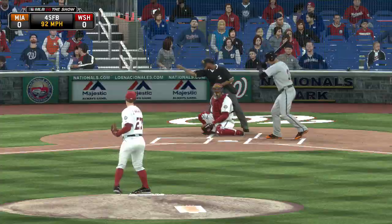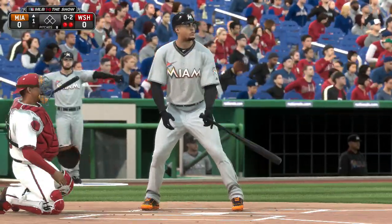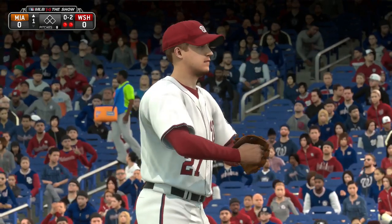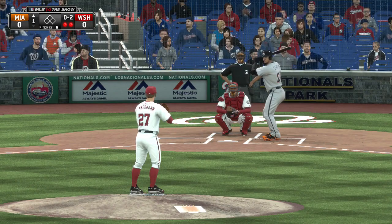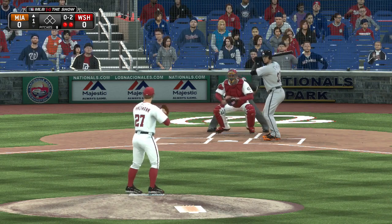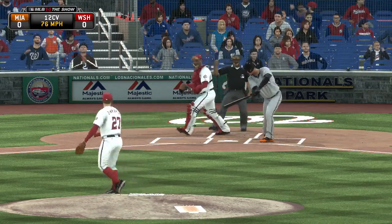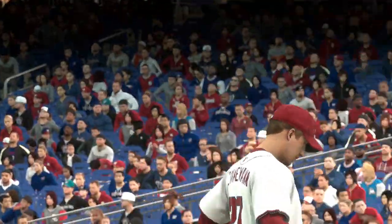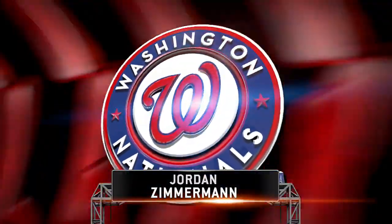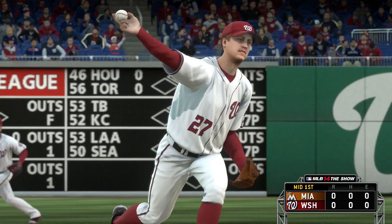And a half swing here, but this is in there for a called strike 2. And a check swing here, but he holds up far too late as it's strike 3 and the inning is over. Marlins down quietly, and now the Nationals get their first opportunity. No score.